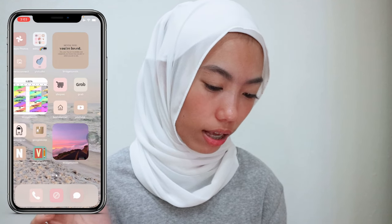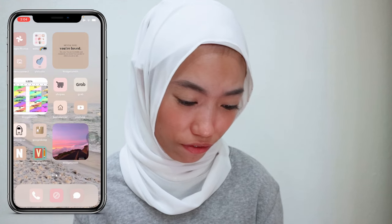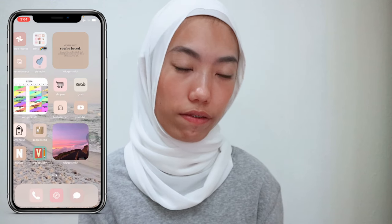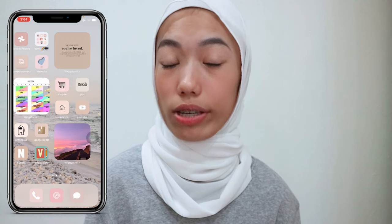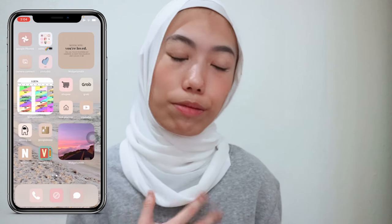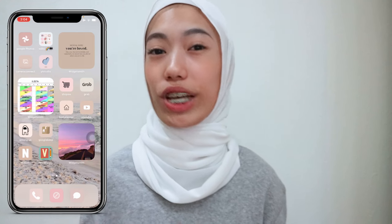And then beside it, I have like a poster. It's a reminder for me that you are loved. Hey, you are loved fully and completely, no matter how you feel or where you are in life. Because sometimes I feel like my life is full of darkness and stuff. So this helps me realize that something good will happen and you'll be okay no matter what.